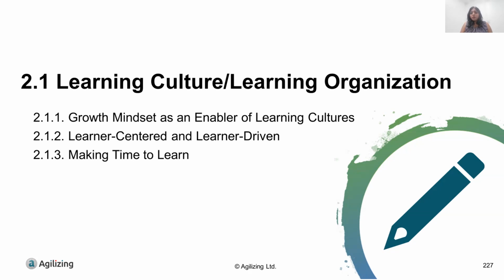Define the concept of a growth mindset versus a fixed mindset, and emphasize how a growth mindset cultivates an environment conducive to continuous improvement and encourages a safe space for learning through failure. An essential aspect of fostering a culture of continuous learning involves transitioning from a manager-driven and instructor-centered approach to a learner-centered and learner-driven approach. Differentiate between learner-centered learning and learner-driven learning and discuss the significance of both in cultivating a continuous learning culture and fostering business agility.